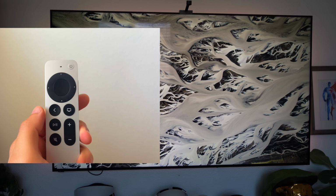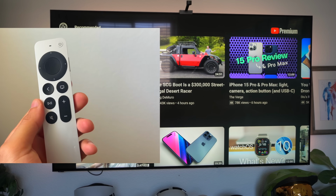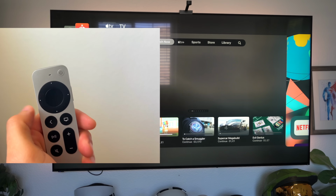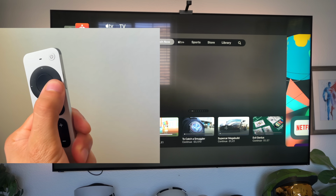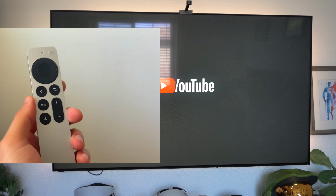Now when it comes to troubleshooting devices, just like everything else, you can force close an app, and to do so, it's extremely easy. So when an app is acting funny, let's say for example, we're gonna go ahead and launch YouTube. Let it load, and it's acting funny. Just double tap the TV button and just swipe up. And now that app has been force closed, and now when you relaunch it, it reboots.